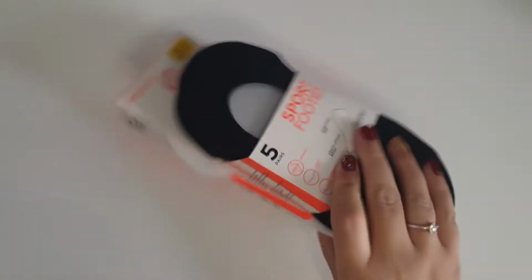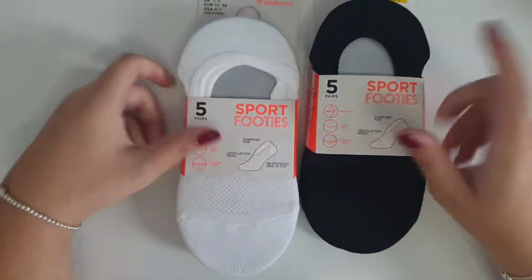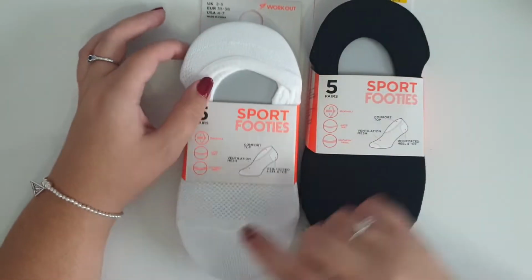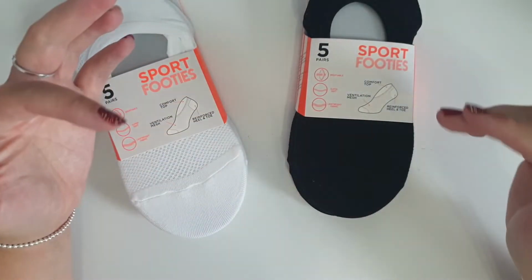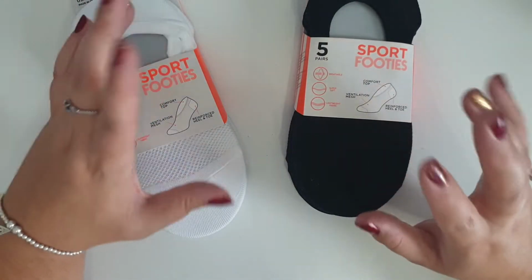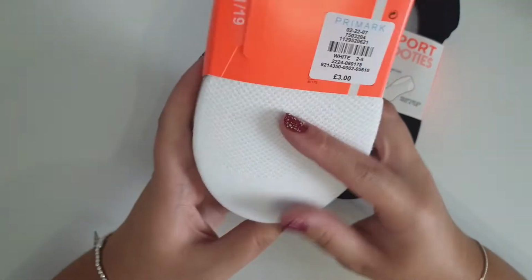Also, just get the last of the boring bits out of the way before I show you all the fun stuff. I picked up some of these sports socks. I picked up 2 packets of black, 2 packets of white, and I do this every year, and then I bin all the old ones because after a while they wash so many times, the white ones aren't white anymore, and the black ones pick up every bit of fluff and dirt, and they just look really odd. So I'm just going to get rid of all my old socks and then obviously start these from scratch.